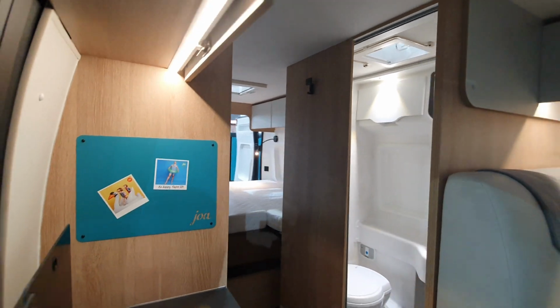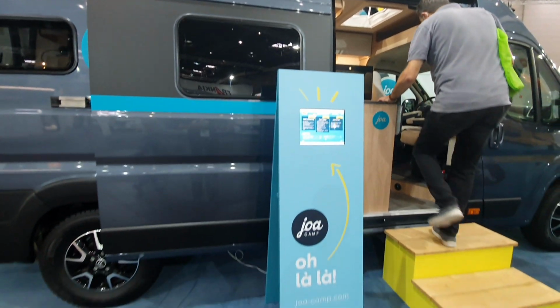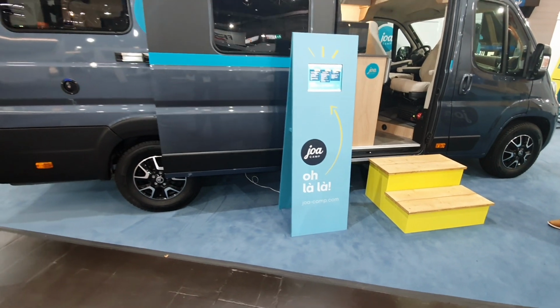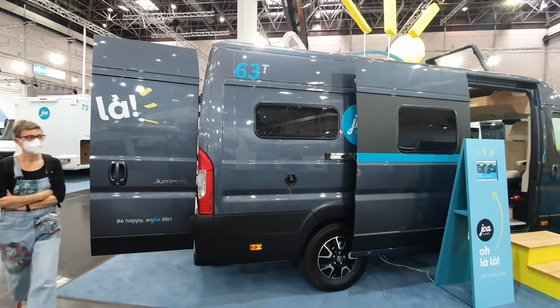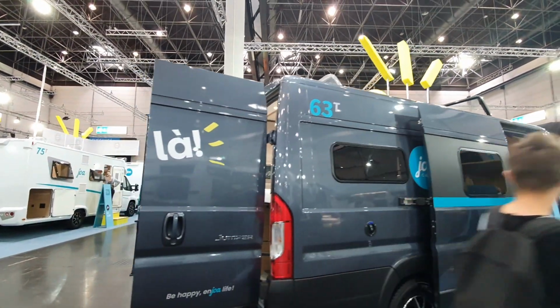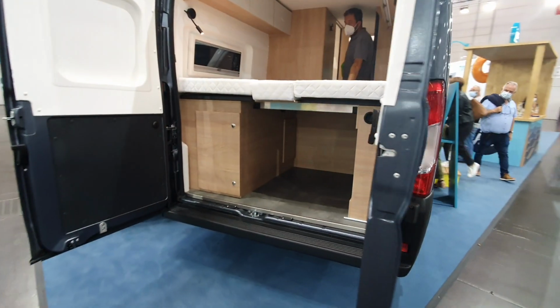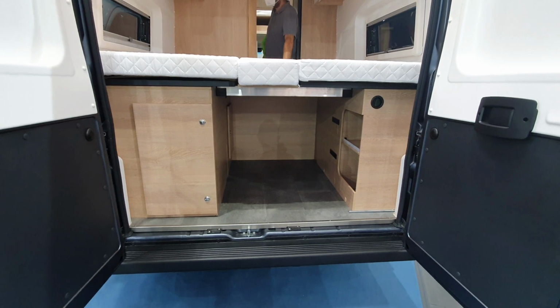This brand has been introduced, judging by the color scheme, the blue, the yellow, the logo, and the "oh la la", it's been designed for sort of younger families and to be happy, enjoy life. Of course, this is the branding that it has given itself.